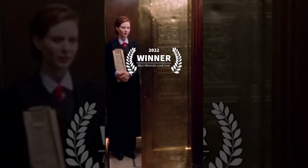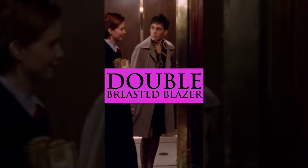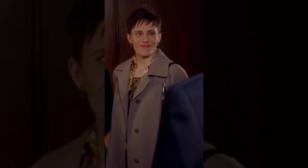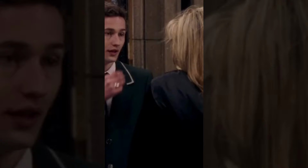That outfit that Miranda wears is one of my favorite Miranda looks. Hair slicked back, double-breasted blazer with a coat. Just chic, chic, chic. But the date? I'm troubled by her outfit. But the runner-up to Miranda is Samantha. Samantha has a fabulous Helmut Newton moment. Man, they make her embarrass herself nonstop.